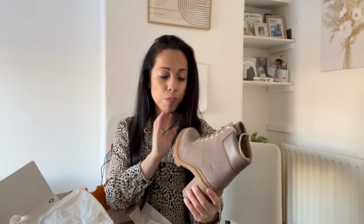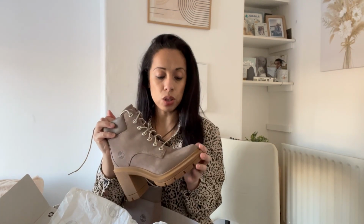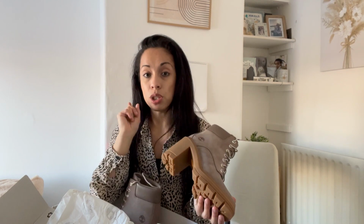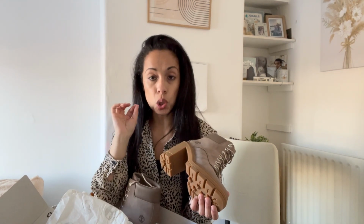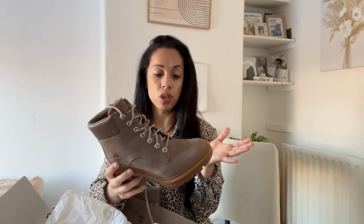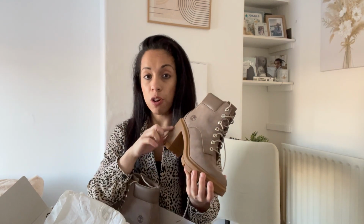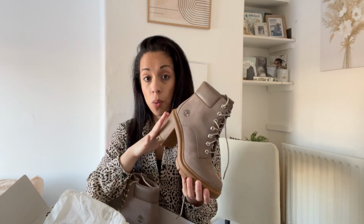And the platform, it's not too big, not too small. Last time I did try some platforms and it came up to here, but this is just a perfect size, and it's super comfortable, super happy. The suede is just amazing, and you can really see the real leather here, and really great rubber soles, which is super important when it comes to my shoes. I really love high quality rubber soles, because when you're walking you're not going to slip, especially when it's icy and snowing. These are such a perfect pair for going in the snow.